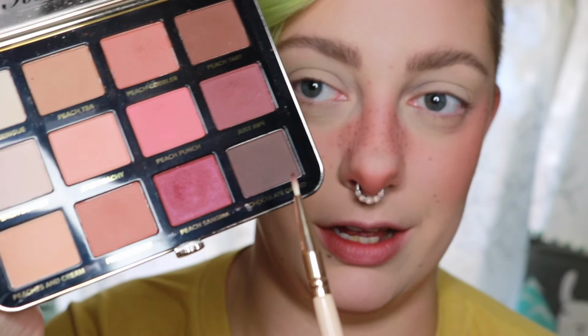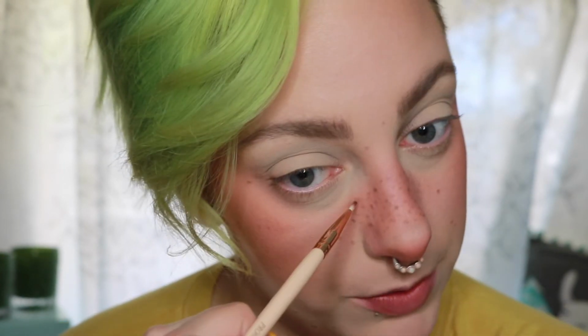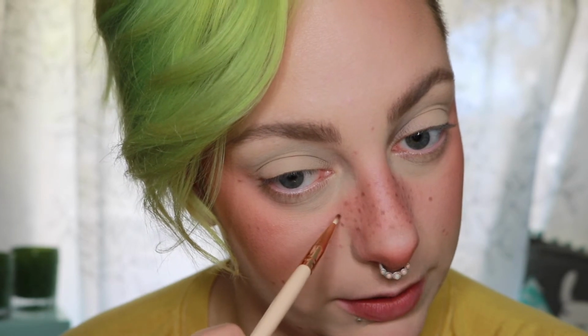If you have a real freckle like this one over here, you just want to darken it after you've put foundation on top. I'm dipping into a tiny little bit of this really dark brown shade at the bottom, which is called Chocolate Dipped, along with the brown shade, and darkening up one or two of them just to add a little bit more variance in tone. And that just brings a couple of them forward. And I'm using a very light hand.